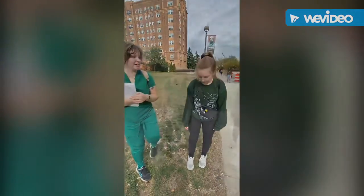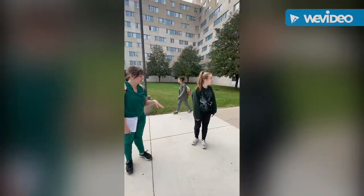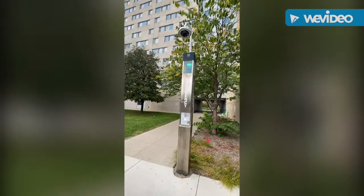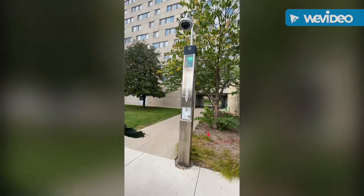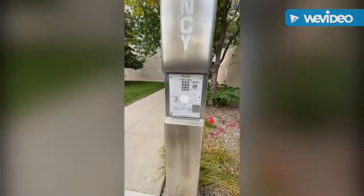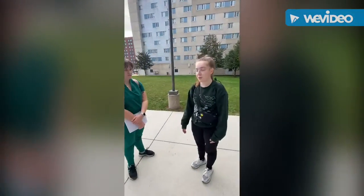Okay, cool, great. Okay, so this is an emergency phone. Can you tell me what this is? Yeah, so basically it's one of our blue lights we have here on campus. They're located all over, but if you press the button, it automatically calls the WSU police, who will be here immediately in case you're having any type of emergency situation on campus.